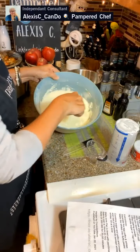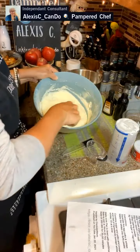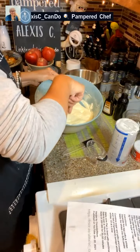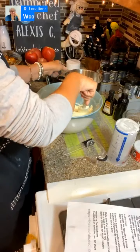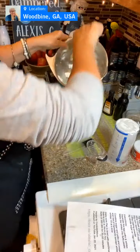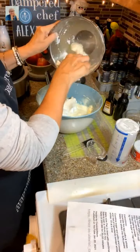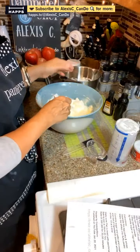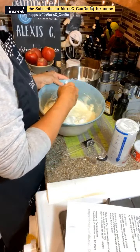Okay, so you see how it's nicely folding in. We just did two thirds of the egg whites in here. If you see any big holes, that's just the egg whites. Just pat them down, get them incorporated, and then get the last amount of egg whites in. There we go. Now, you can bake this in glassware, but you definitely need to put parchment in it.